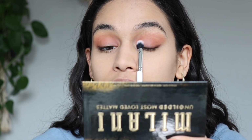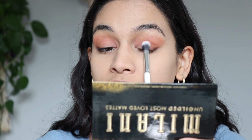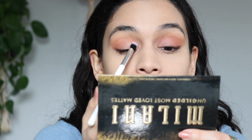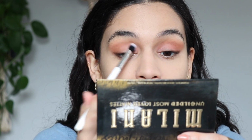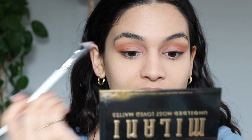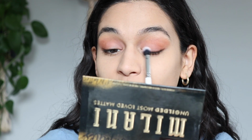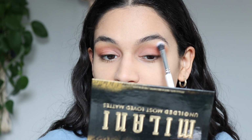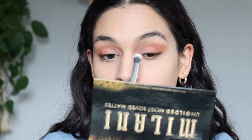I'm going to take this shade, Not So Vanilla, and layer it on top of Bust a Mauve. And maybe I'll put a little bit more Bust a Mauve on top of that so that these two shades can just kind of blend. I really love a light all matte shade. That's so cute, unexpectedly so cute. It just makes the eyelid look really smooth.